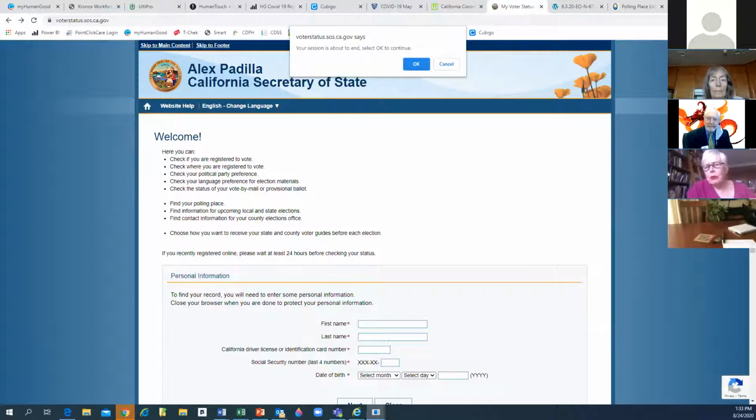So I have a related question. I've voted by mail for years, and I've never noticed exactly when it arrives. It seems to arrive pretty early, but I'd like it to arrive even earlier. If I go on this website, will I be able to say to them, I want it as soon as possible so I can put it back in the mail?